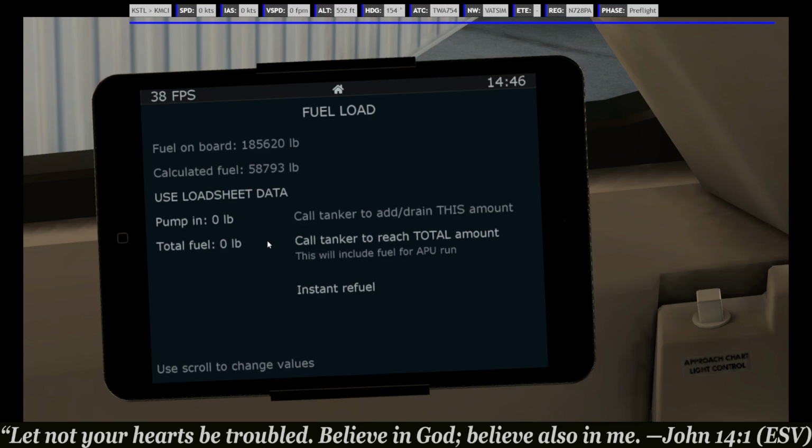Now, this one, I am actually going to instant refuel. Every time I try this, the fuel doesn't load right, but I'm going to first do it this way. So we're only going to load 58,793. That's roughly what we're loading. I'm going to go ahead and instant fuel. Okay, so it is in there now.